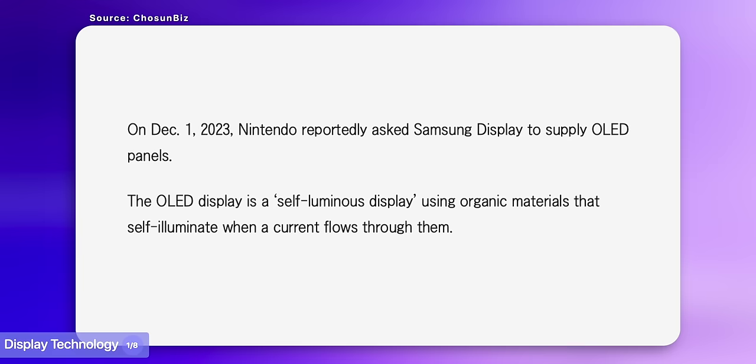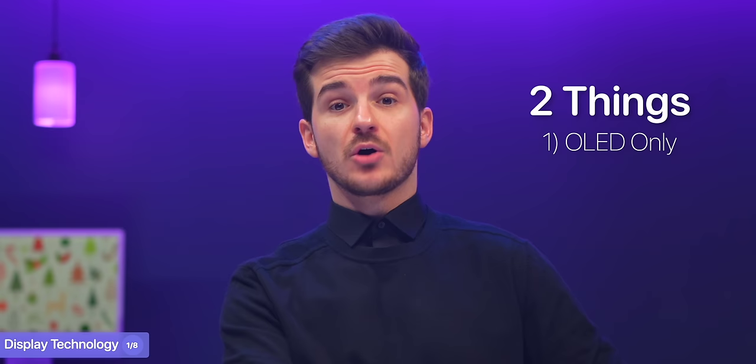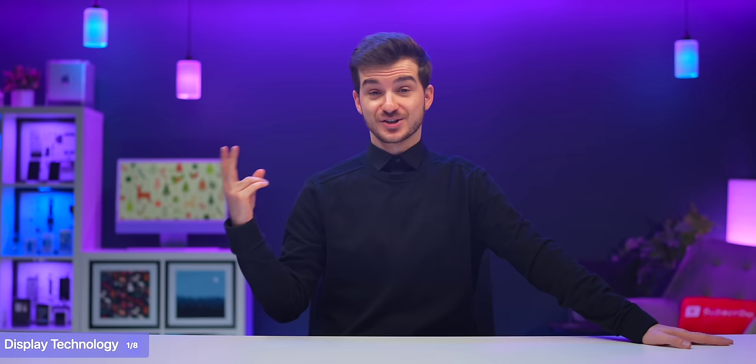The good news, however, is that according to South Korean news outlet Chosun Biz, Nintendo has actually been in talks with Samsung recently to supply OLED panels for the next generation Switch. Which would mean two things. We would either only get the OLED model, or we would somehow get both, and Nintendo would end up selling the OLED version at a premium, similar to what they're already doing now. And I would definitely put my money on Nintendo selling 2 versions here, one LCD and one OLED.